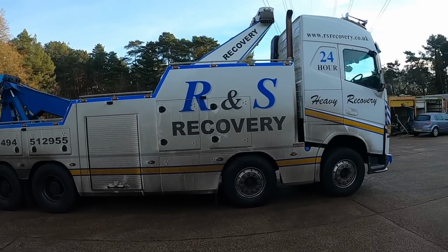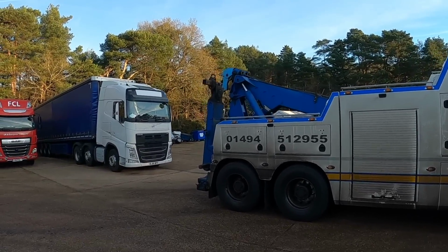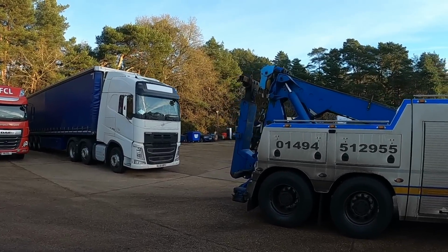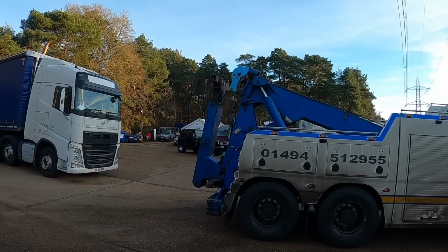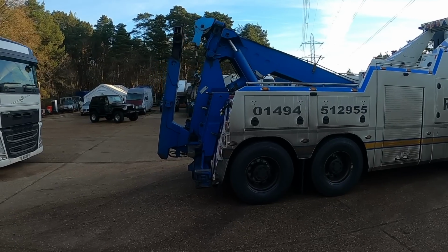I do like the custom made body by Roger Dyson. I haven't had to use the top boom, but the underlifts have a nice long reach. It's a little bit slower to operate than the Boniface, but it does the job.